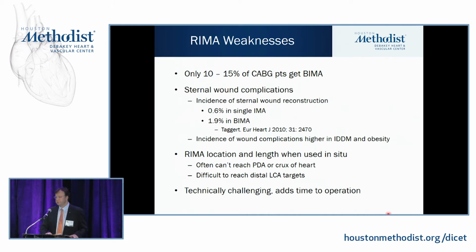But despite this survival advantage and despite a quality of life advantage, only 10 to 15% of CABG patients get a RIMA. And so why is that? A lot of times people are worried about sternal wound complications. What we've seen is that in some studies there's been an increase in sternal wound reconstruction and an increase in sternal wound dehiscence in patients who had bilateral mammary arteries. Typically, this only reaches statistical significance in the insulin-dependent diabetics and in the morbidly obese patients. So a patient who's an insulin-dependent diabetic and morbidly obese, we try to avoid using bilateral mammary arteries if possible.